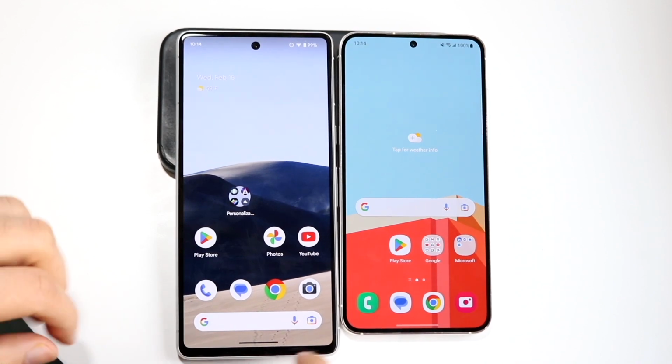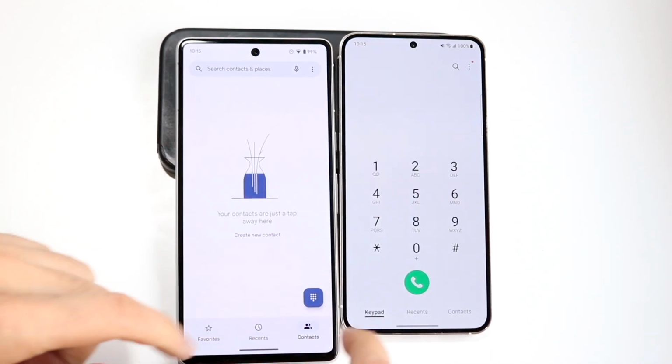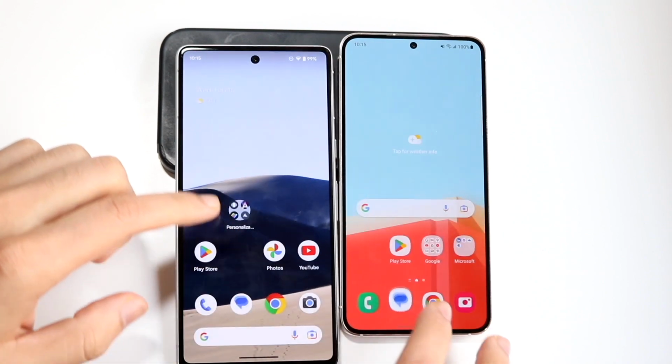Hopefully I can stop hitting the camera. Phone calls 3, 2, 1. The Pixel 7 is here. Galaxy S23 is here. And already there we're at kind of a slight disadvantage. Messages 3, 2, 1. Okay, S23 was faster.